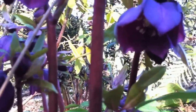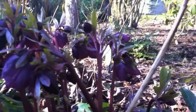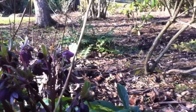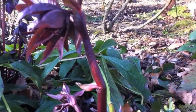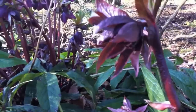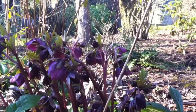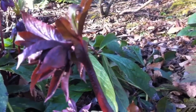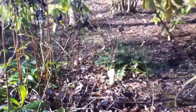These are just self-seeds. Now, Hellebore is perhaps one of the most promiscuous plants you can possibly get. It comes up everywhere. So it's really important that if you want a dark variety, you get a clone, not a seedling, because you just don't know where the cross-pollination has come from. But they're always worth having. And they last such a long time. Those will be looking good till the end of April.